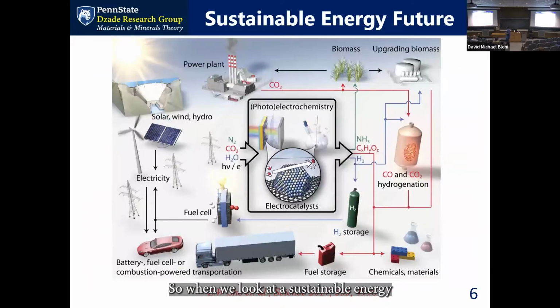So when we look at a sustainable energy future, the key goal is that, yes, we now look at a lot of CO2 produced from our power plants. But this CO2 can be used as a feedstock, where we use photochemistry and electrochemistry to drive its conversion. We can produce what we call value-added chemicals. It means that what is a waste product can be turned into something useful as well. So our goal is that, in catalysis, there's a lot of work going on in that area.